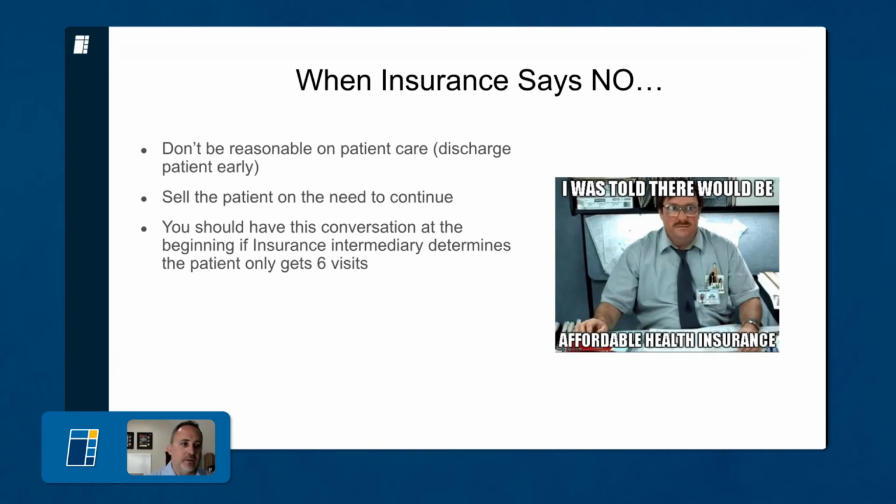So I would say a big part of this too, with insurance companies that give you a lot of trouble and having to do paperwork to get another couple of authorized visits, especially with those kind of patients, have the conversation at the beginning. Like, "What we're going to see you for, I need to see you for 12 visits here. Your insurance is going to give us a hard time at about 6 visits. We're going to try to extend that, but there's a chance they may say no. But it's important that we get that care.